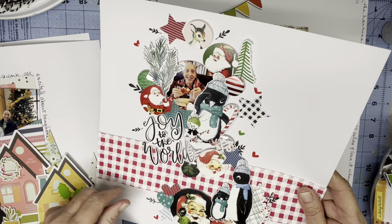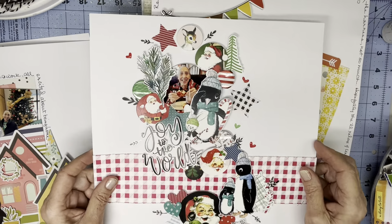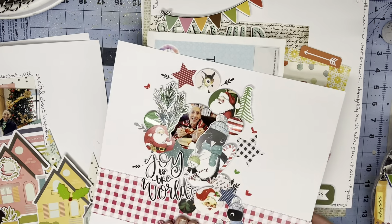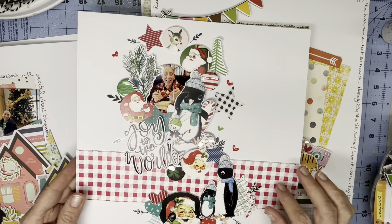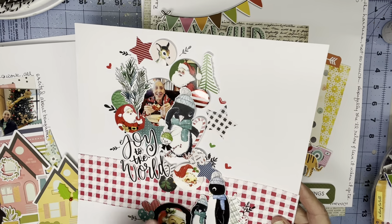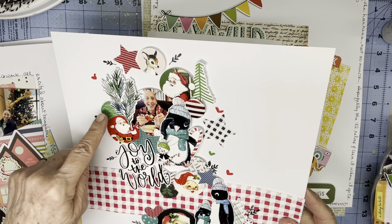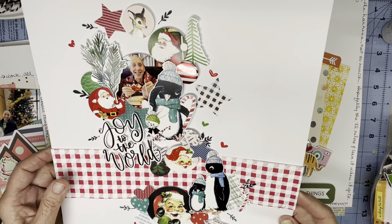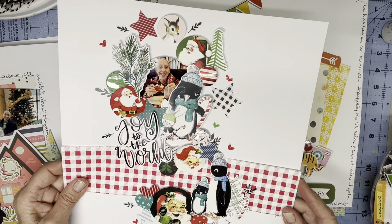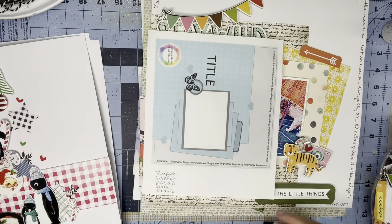I used 'Tis the Season by, I'm losing it now. Let's see, did I write it down? I did not write it down. The collection is 'Tis the Season, Pretty Little Studio. How can I forget that? And I absolutely love it. When I got the collection, I got every piece of it. And it went really well with these Christmassy flares, which were from the Flare Hut, and I think it was from the Advent calendar from this year.